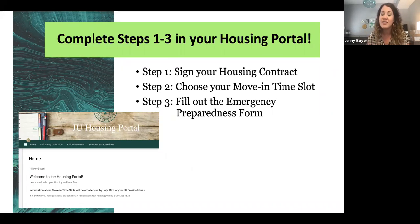Step 3 is to fill out the emergency preparedness form. It's super simple and easy. The purpose of this form is to just help our students and families start thinking through some things. We have some prompting questions that will help you start thinking, what have you talked through? What do you think you're going to do in these situations related to hurricanes and then COVID? So that's what you can do right now.